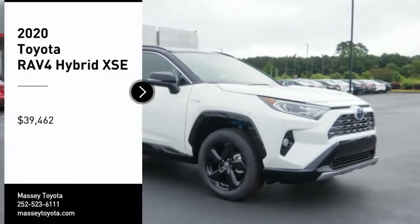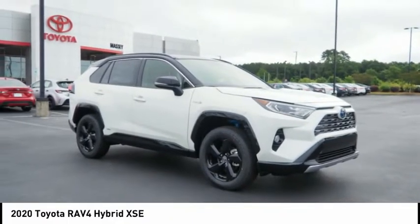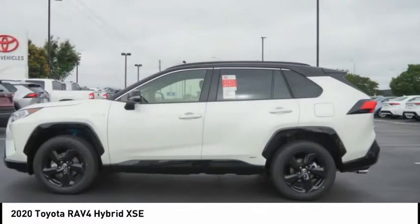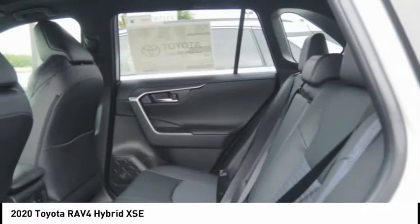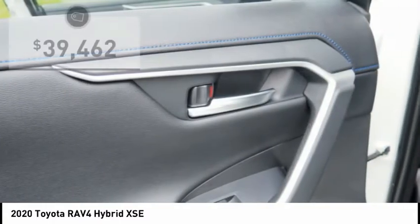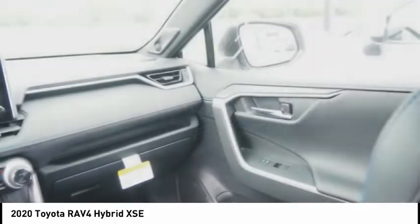Make a great choice today with the 2020 RAV4 Hybrid. The Toyota RAV4 Hybrid offers a spacious interior, an abundance of technology, and safety features galore. When pairing all of this with a dynamic exterior, it's not surprising that everyone is talking about this vehicle and is priced below $40,000. Here are some of this vehicle's great options.